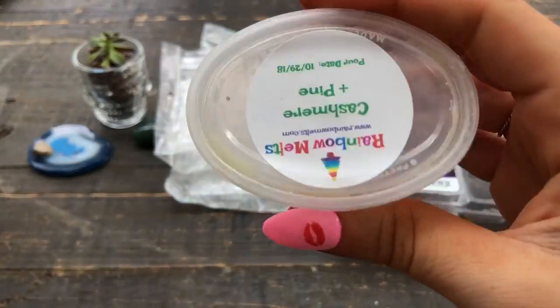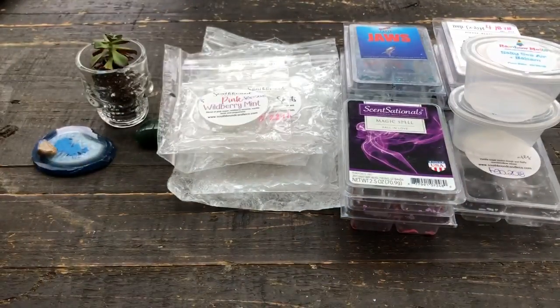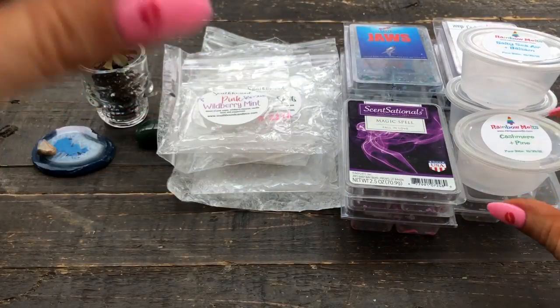Again, from the Christmas Tree Sampler from Rainbow Melts, I finished Cashmere and Pine. This one was not so bad. I actually like this one. Not enough to repurchase it because like I said, I'm just kind of over the laundry scents, but this was definitely a nice clean laundry scent.